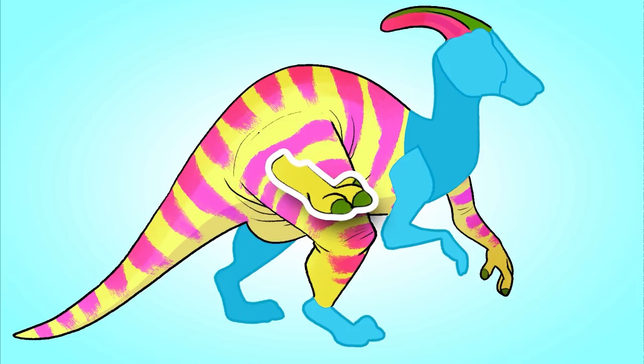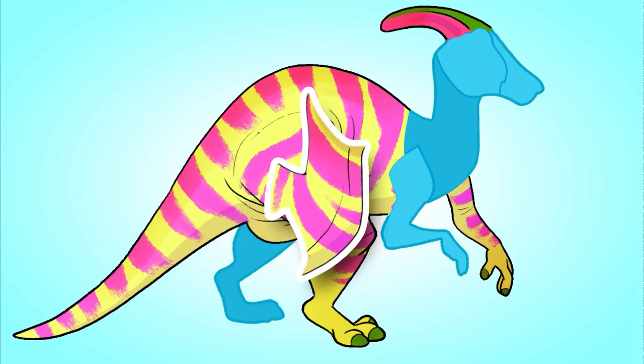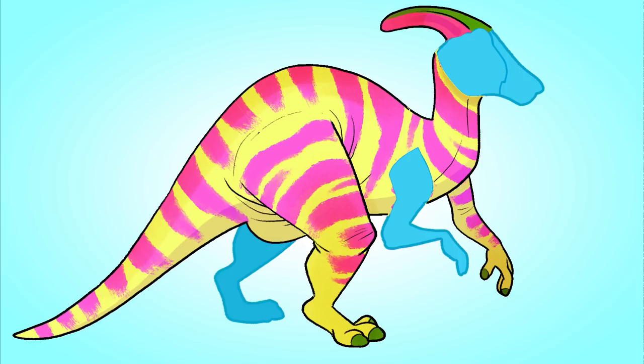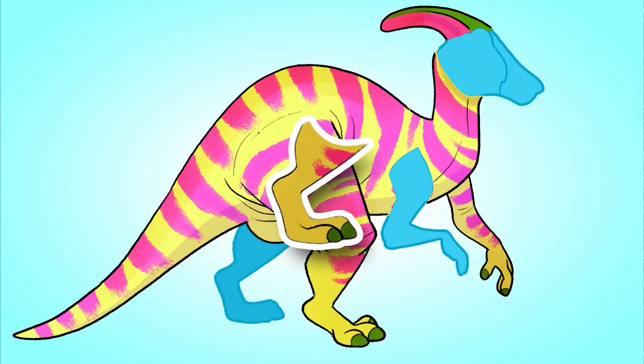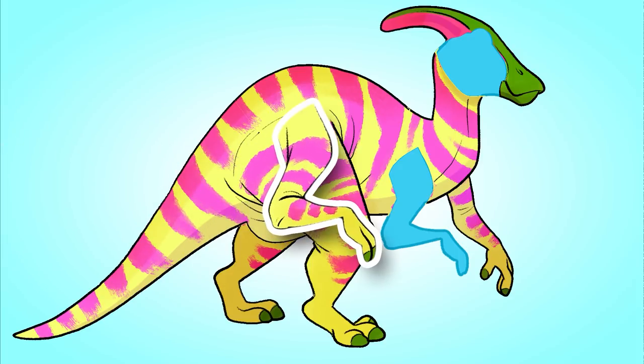Look at this. This must be a foot. This dinosaur's got funny toes. What kind of piece is this? It's its neck. And this must be another leg. I wonder where this piece goes. Oh, it's its mouth. It kind of looks like a duckbill, don't you think? I wonder where this piece goes.